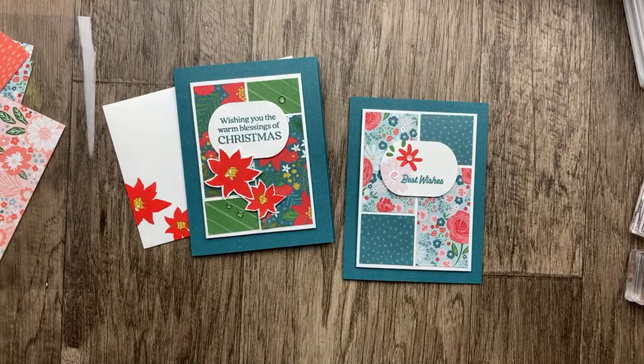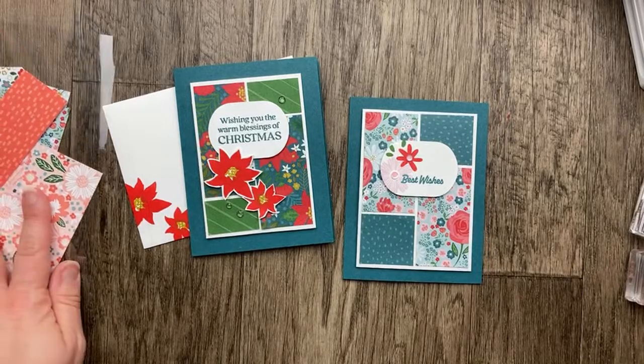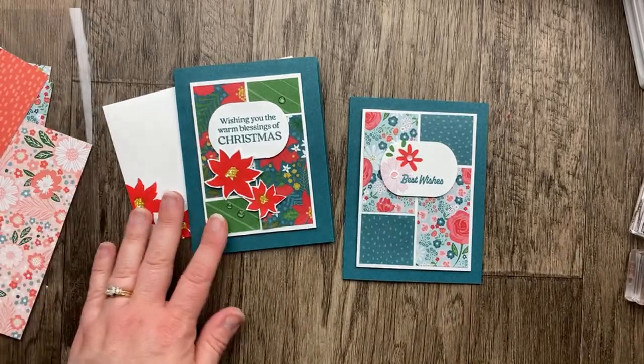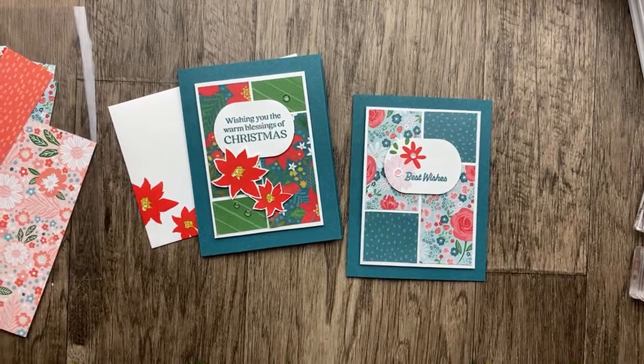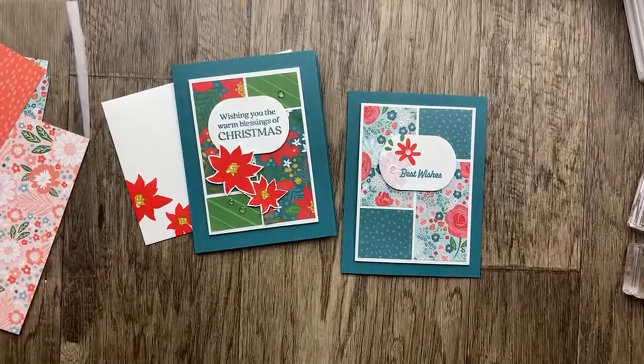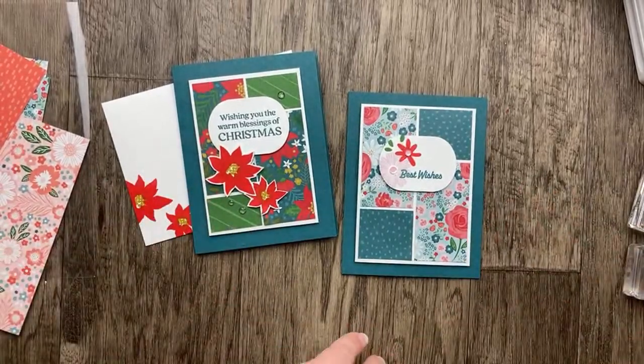Regine says, what is the designer paper for? I'm not sure what you mean. This designer paper over here? This designer paper is called Garden Walk. It's in the September through December 2023 mini catalog. And I've got the shopping list already in the video description for you, which has a list of the products that I'm using, the designer paper, the stamp set, the sentiments.